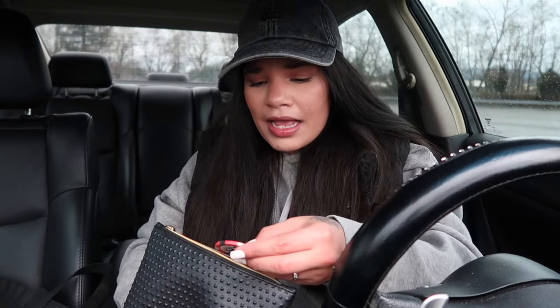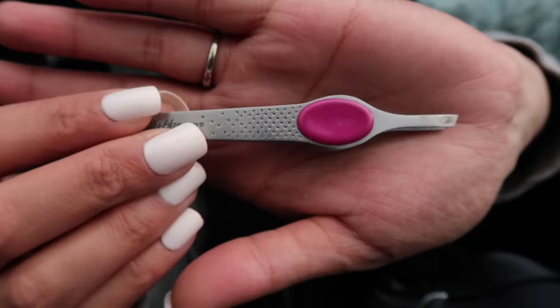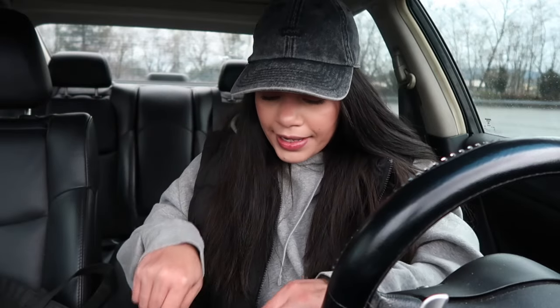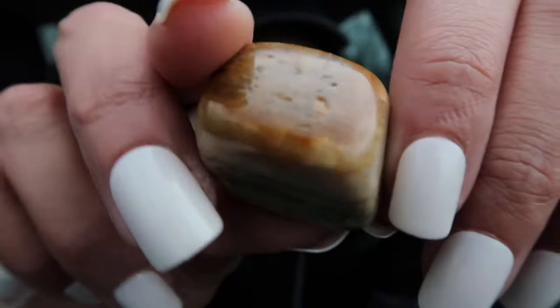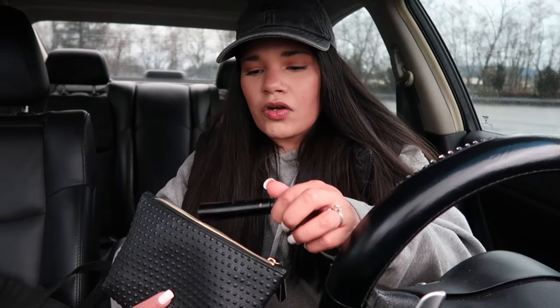And then I've got a $5 casino chip. Clear eyes, of course. I've got some tweezers. A must to keep on hand. You never know when a chin hair or two is gonna pop up out of nowhere. So you gotta come correct, okay? And then I've got a crystal in here. And then I've got my little quick fix.